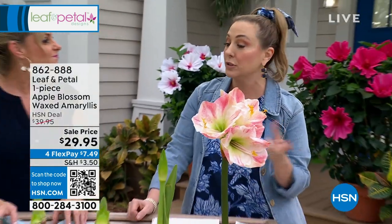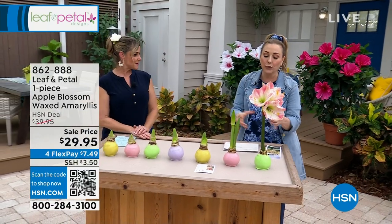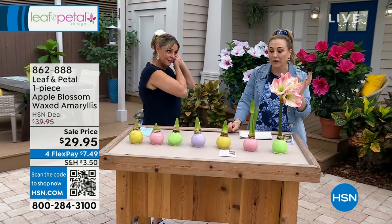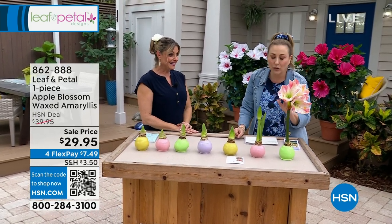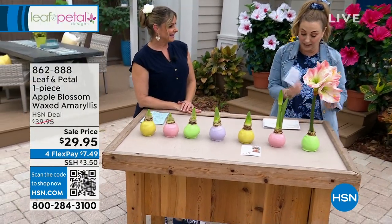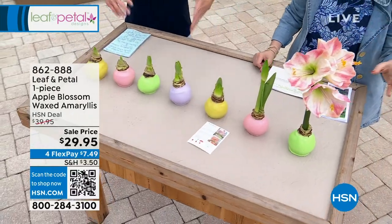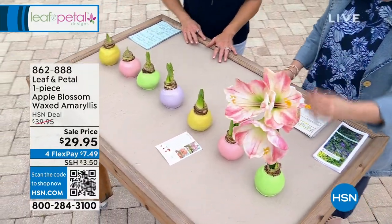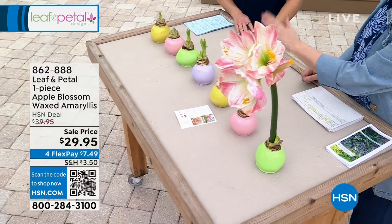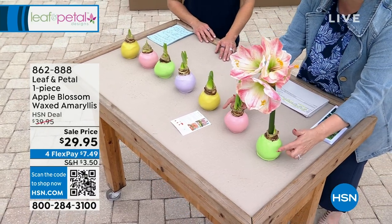Now, I will tell you that at Christmas time, yes, I bought them. They came in white or red, the base dipped in wax, and I had it forever. These are the most goof-proof thing I think I've ever purchased here at HSN. They don't even get a pamphlet. When we ship them, you choose what color you want: green, lavender, pink, and yellow, and that's just the color of the wax you dip it in.